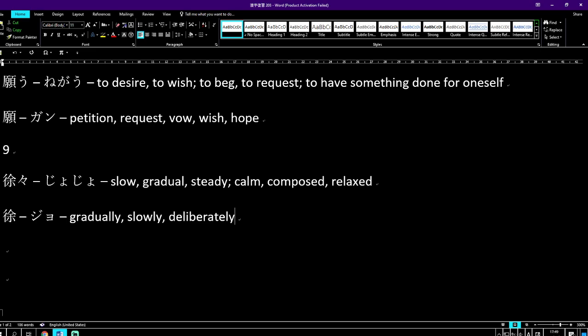Radicals in this kanji are to step on the left side, so this is a step. On the right side, we have too much, oneself, or a remainder. So a stepping of remainders, you're increasingly stepping into more and more remainder of something, or too much of something, is gradual or slowly. To step with the remainders. Jo, gradually or slowly.